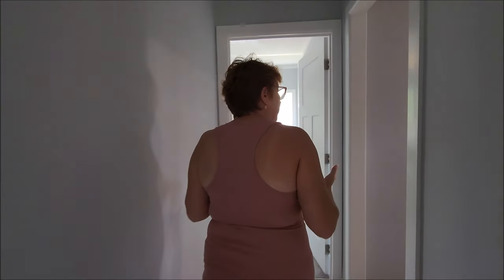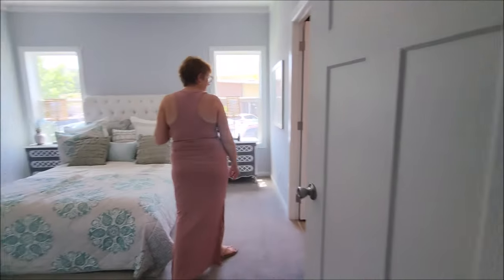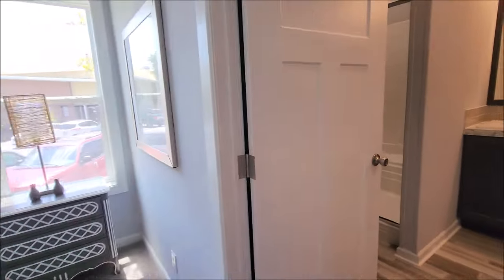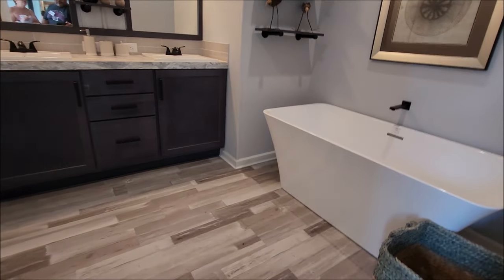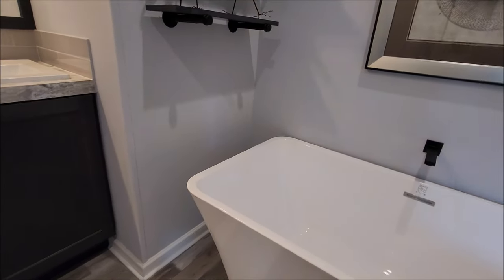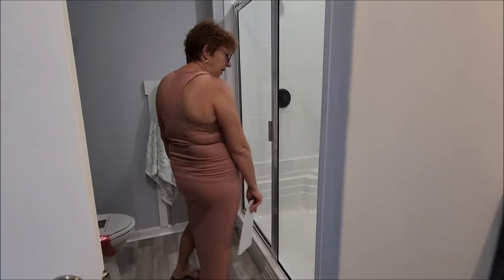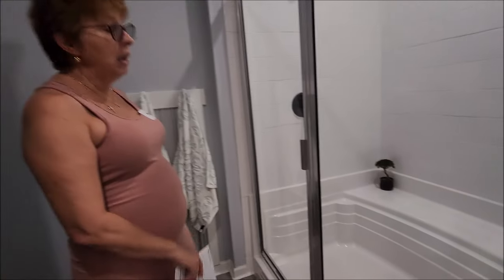You do not, you don't feel like you're living in a mobile home. No, you don't. You feel like, I mean, not that it is a mobile home, but you don't feel like you're living in a modular home. Right. It feels like you are living in a brick home. Oh, wow. That's kind of cool. How they designed that, made it wide so you could sit. I like that.